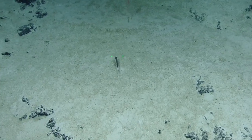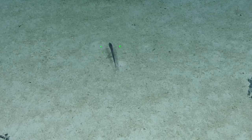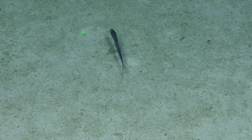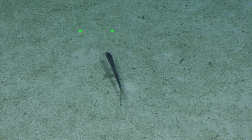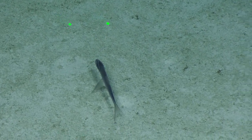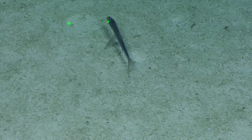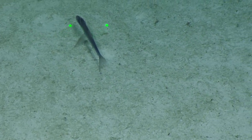Did that anemone that we just saw have a second row of tentacles around the mouth? Yeah, like the shorter ones. Hello, tripod fish. Another one. I love the scaling lasers because it tells me what creatures could fit in the palm of my hand. So small. All right, that's good.